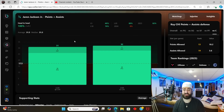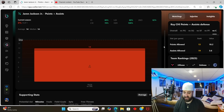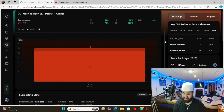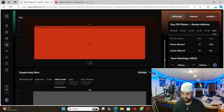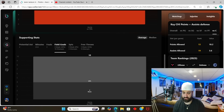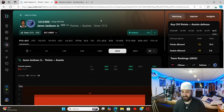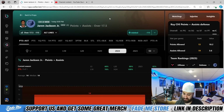Even if he plays his 22 to 23 minutes like he did in the last game, he should be all set to go ahead and cash the over here. Again, he only played 22 minutes against the Magic, a tough defensive matchup, and he still got pretty close, 13 points and 1 assist in that matchup. Took 10 shots in that time span, so obviously he's still a very important part of this team. He's going to take a ton of shots. I like the options here for Jaren Jackson Jr. I think he's going to go ahead and cash the over, even with the minutes restriction involved. I think it's a really good prop.